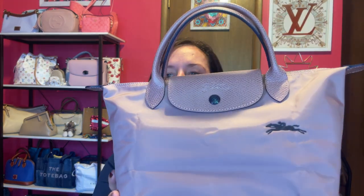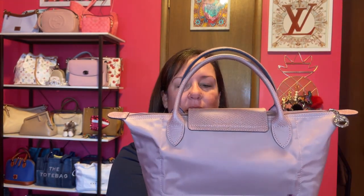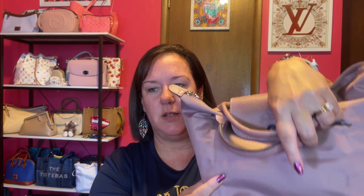Number four is my antique pink Longchamp Le Pliage club tote with the navy hardware and the navy horse. And it is a beautiful carry. It's a muted mauve type pink, and again, we'll put the views up above, but I just learned a little trick. I end up putting bag charms on the handle here, and what happens is it just melts because of the charm being heavier than this nylon material.